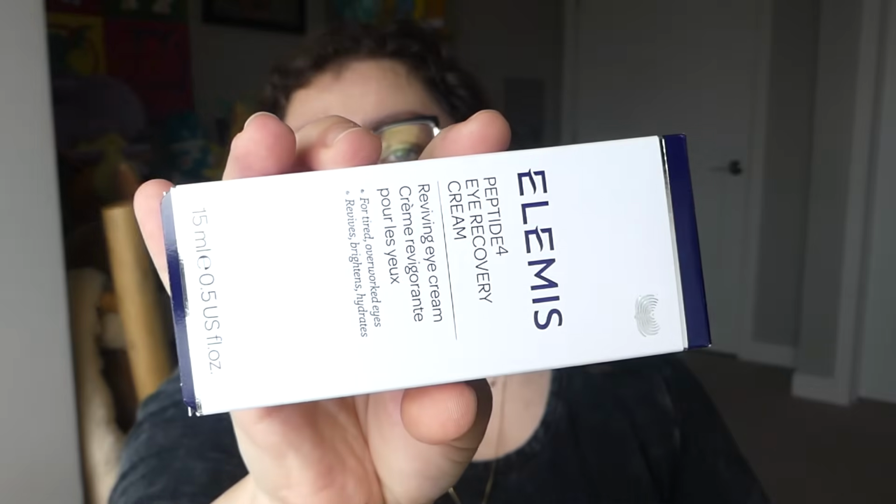And then last but not least here, the Icon Box. For May of 25. Yeah, I opened these all out of order. That's okay. That's huge for an eye cream, but okay. Two Elemis eye creams for me.